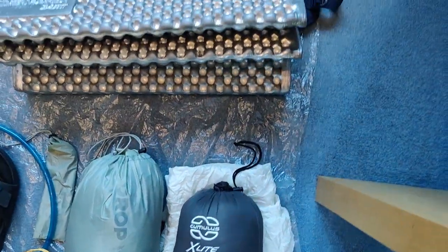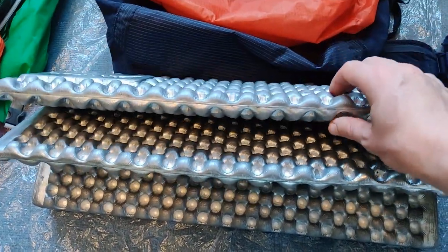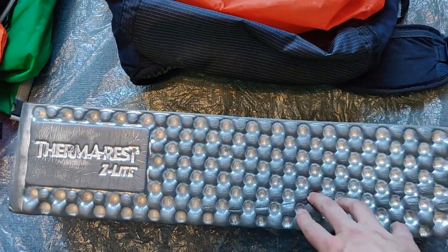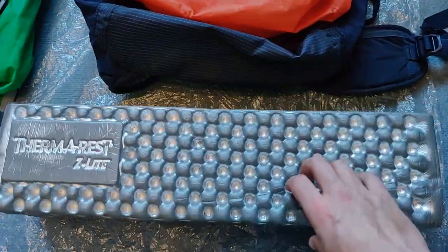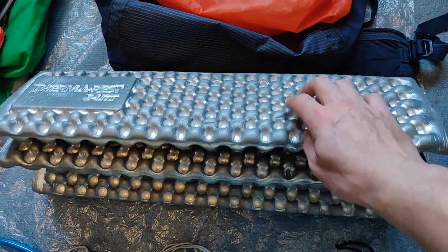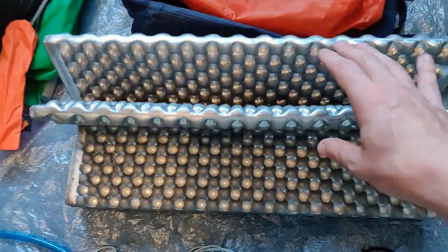Underneath my sleep mat is, I think most of you probably recognize it, the Thermarest Z-Lite Sol. It's actually quite new, as you can see. It's still got quite a lot of elasticity to it. I used to own the regular Z-Lite, the non-reflective material one, and that one was basically just flat as a pancake. So I thought I'd treat myself and invest in one that's got a slightly higher R value. I've chopped it down a few sections as well.